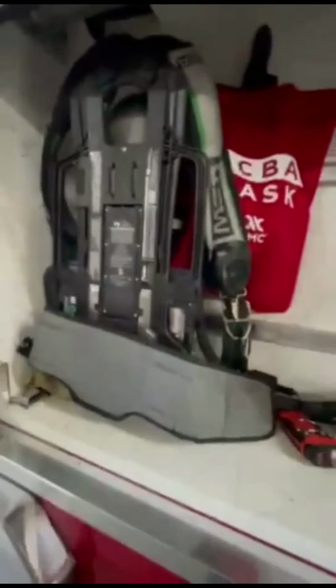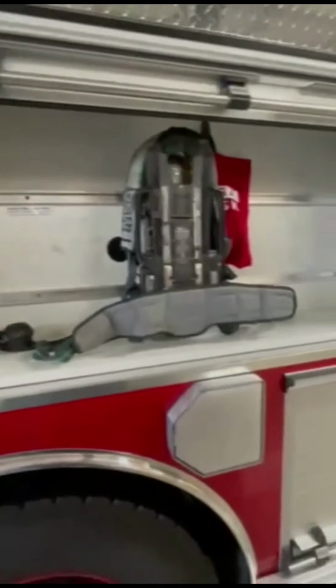And that first drawer is where we keep our SCBAs. I got 2 on here right now.